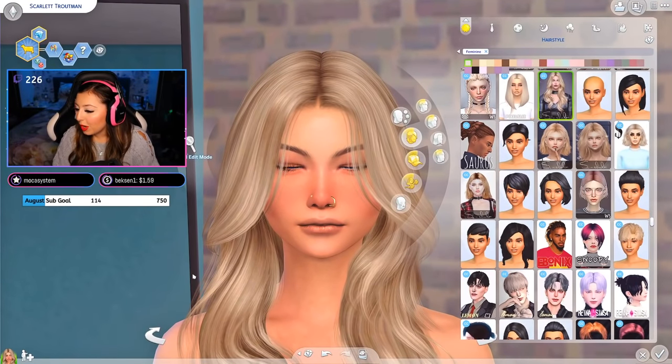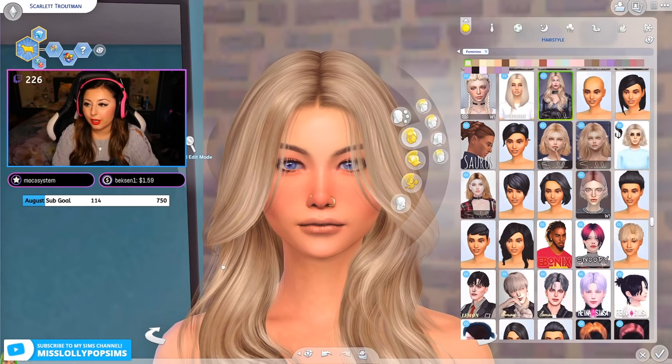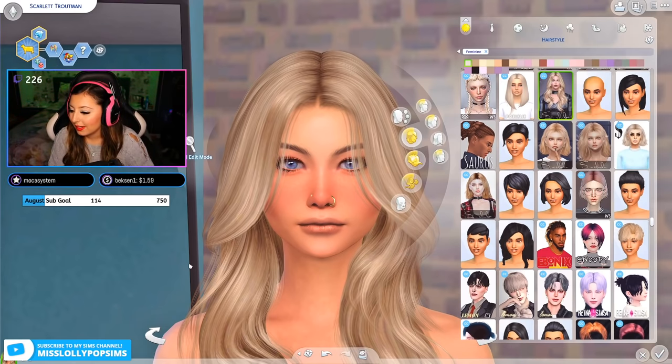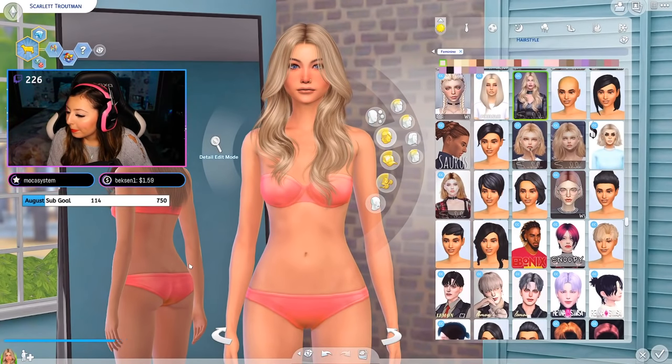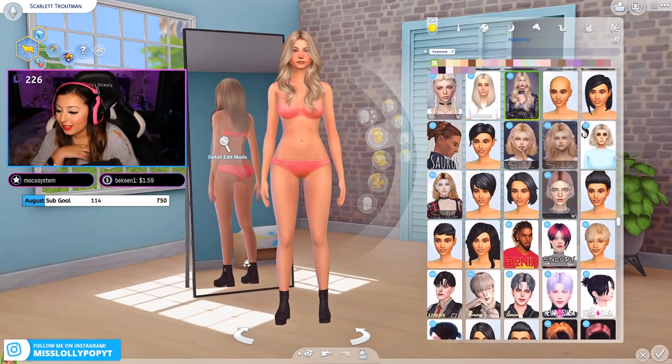I feel like if I work on a Sim too quickly, I don't like them as much. Yeah, I'm exactly the same. I feel like I rush them and then I don't like them as much at the end. I have all of S Club's hairs. They're so good. I know. The hair is so pretty. Isn't it really gorgeous?